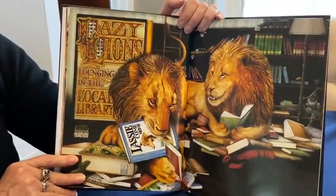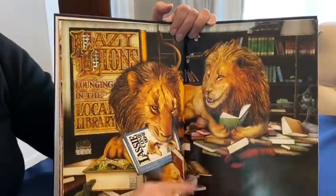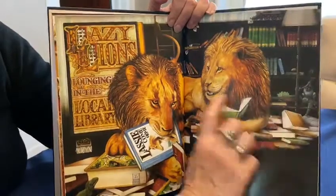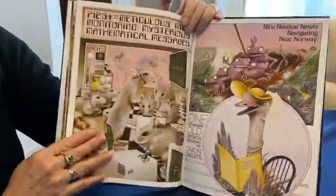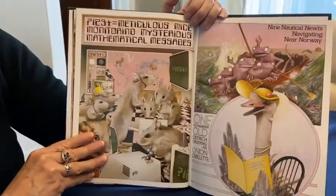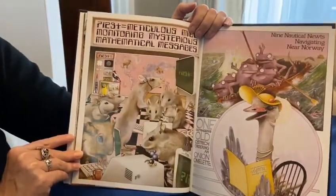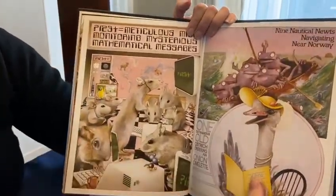Lazy lions lounging in the local library. Let's learn Latin. Lassie, come home. They look like they're smiling at each other, don't they? Meticulous mice monitoring mysterious mathematical messages. Look at this mouse. Aren't they silly?